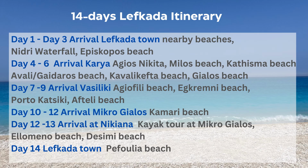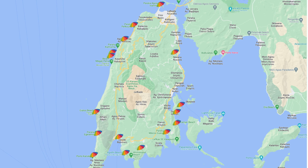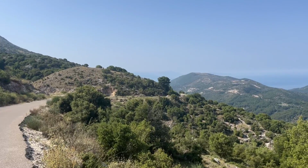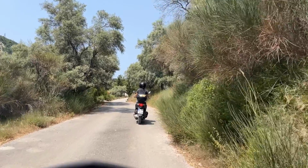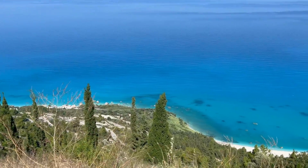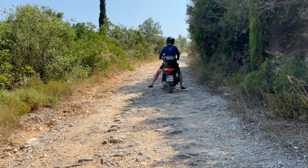So our 2-week itinerary for Lefkada was: basically we stayed at 5 different locations: Lefkada City, Karya, Vassiliki, Mikros Gialos beach and Nikiana. From there we drove to various beaches, often visiting 2 in a day. The drive to the beaches was wonderful. It took us through the mountains and downhill along tiny narrow roads past olive plantations straight to the beaches. Most roads were narrow but well kept, while some moments we ended up having a tricky off-road experience.